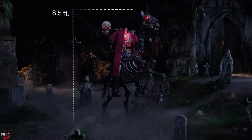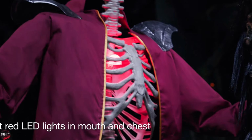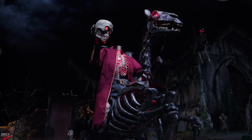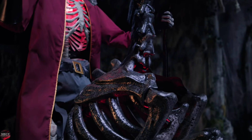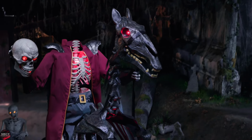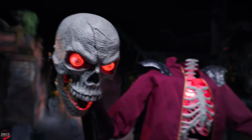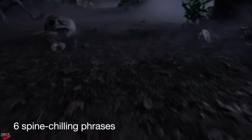The 8.5-foot Knight Dahan. In the crow-black night, his red LED eyes smolder like two hot coals. His menacing mouth and exposed chest radiate with rage. Rearing in excitement, this massive mare has glowing red eyes that give a ghoulish glow. Be the unfortunate one who captures their attention, and the two come alive. The horse's head moves up and down as its rider's arm swings wide. Head in hand, the horseman's jaw begins to move as he delivers one of 6 thrilling threats.